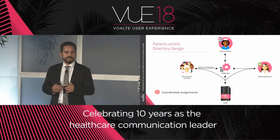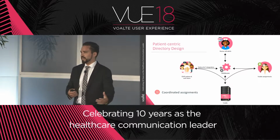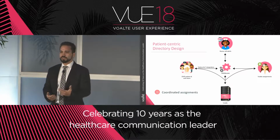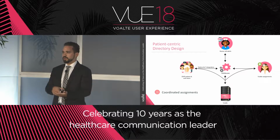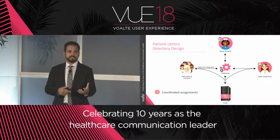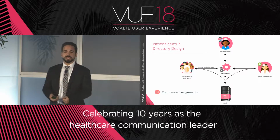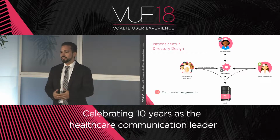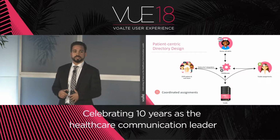So to talk a little bit about patient-centric design, where did we start? When we told our leaders we're going to introduce mobile communications to the hospital, in their mind they already envisioned a device where they're going to see who's in the hospital, where they're located, who they are, and who's caring for that patient, so they can easily tap and text and contact them, and easily find everybody that they need to. So we jumped into the patient-centric directory design using the Datica HL7 interface to ensure that we get all that information in.